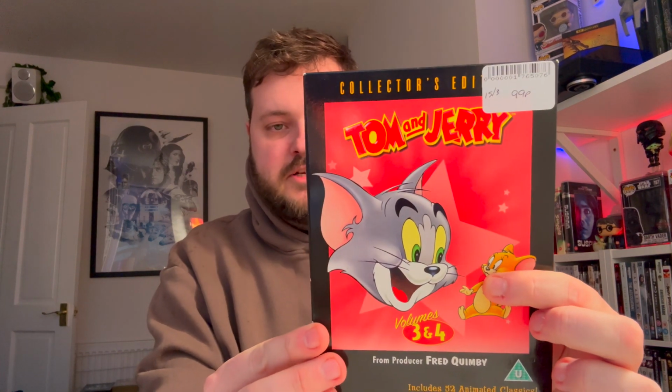And as I say, I'm a big Tom and Jerry fan back in the day. So to get these physically is cool. And in nice condition in these collector's edition box set things. DVDs, I've got a little room for DVDs on my shelf. So these will fit down there. I never really collect DVDs, but sometimes you have to.